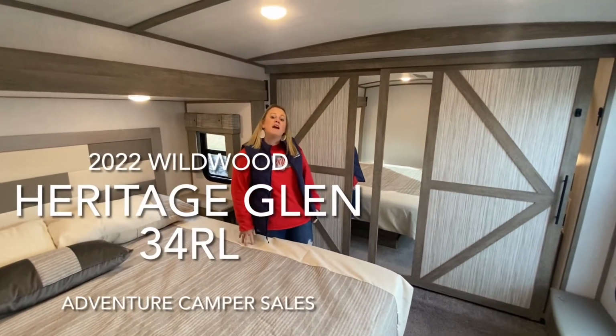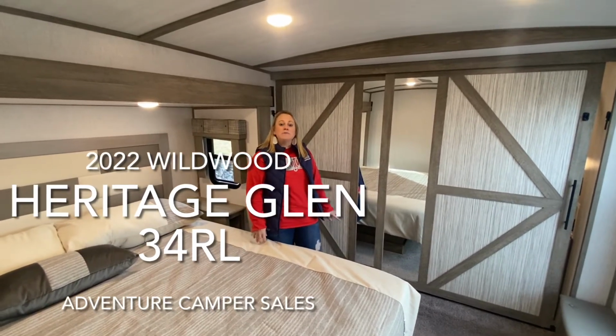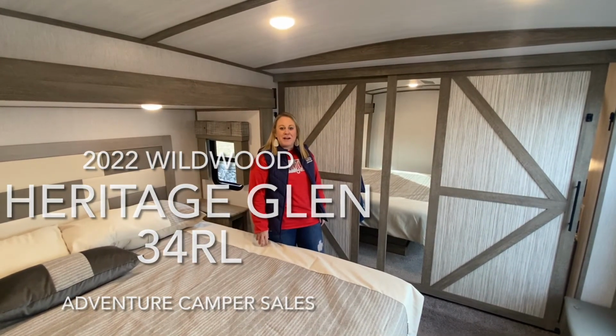So if you're looking for the Heritage Glen 34RL, this one is in the Elite Series. Come down to Adventure Camper Sales and see it for yourself.